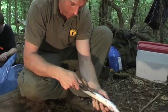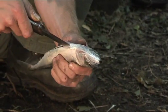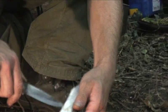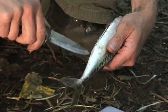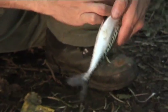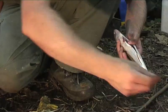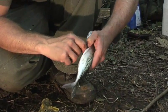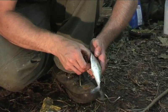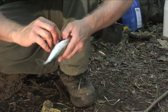So we start the cut off here and work our way up between the two front fins, and then also cut further back towards the tail, just a little way. That should be about right. And then we'll pull the entrails out. Mackerel aren't too bad. Some fish have a lot of guts, but these are pretty gutless fish. It comes out easy. Just make sure you get as much as you can out. Throw it in the fire. You don't want this stuff hanging around because it stinks. So we'll just get rid of it in the fire.